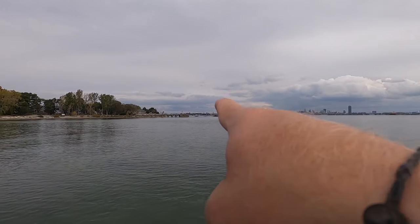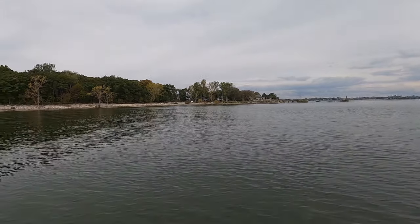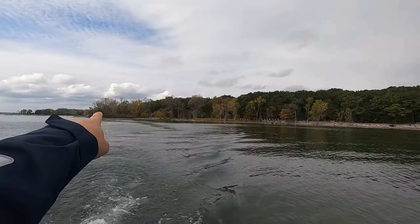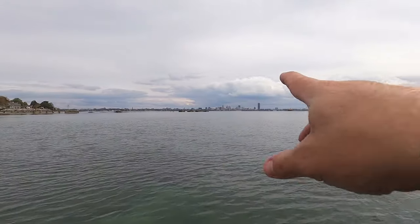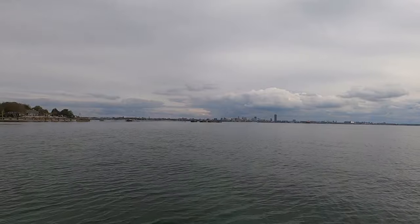But yeah, that would have been the pier that jetted out there, where the ships would have come. And the amusement park stretched from there all the way to over there. And that is the city of Buffalo, United States of America.